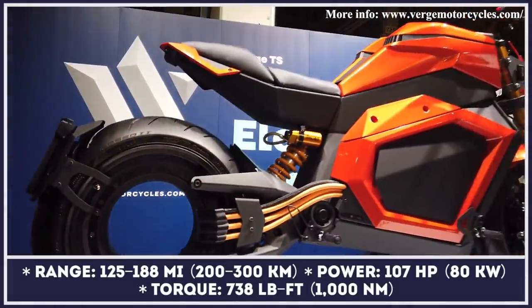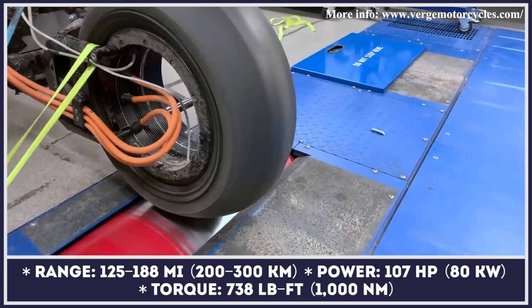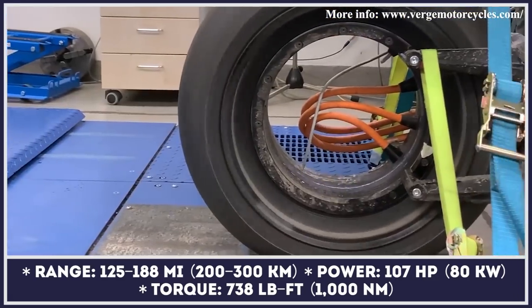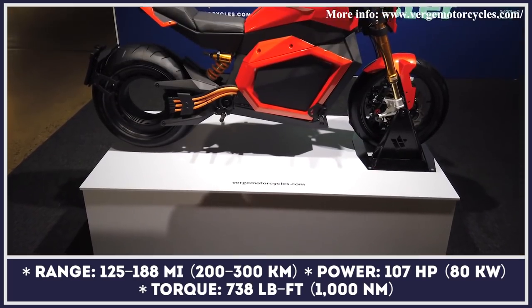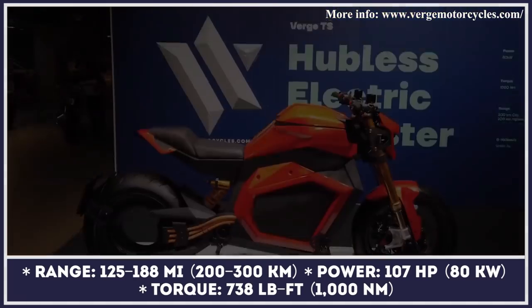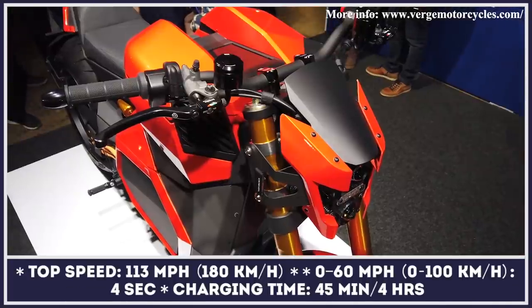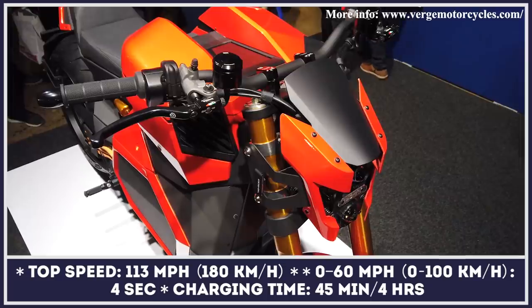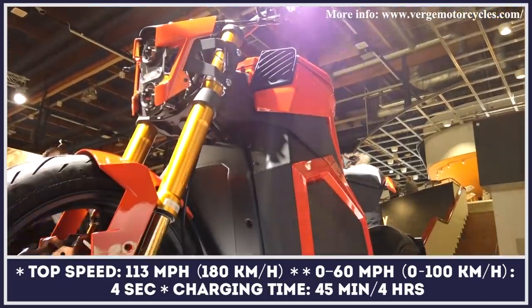Get ready to welcome the world's most futuristic electric motorcycle by the end of 2020. Since the Finnish Verge is already collecting pre-order deposits for its hubless design superbike, previously known as the RMK E2, the rebranded two-wheeler keeps its powerful inner spirit, delivering 107 horsepower and 738 pound-feet of torque to the rear wheel. These numbers will get you to 60 under 4 seconds.